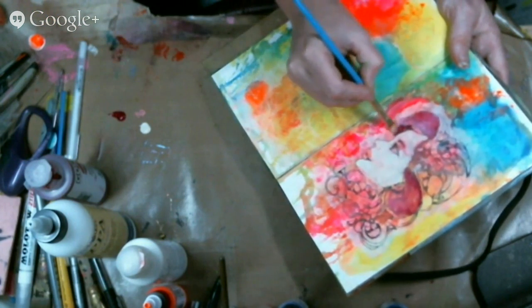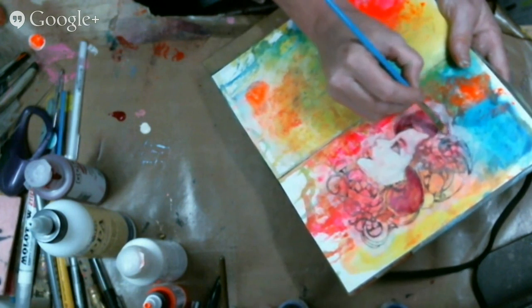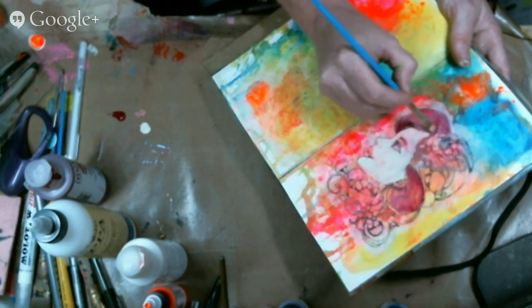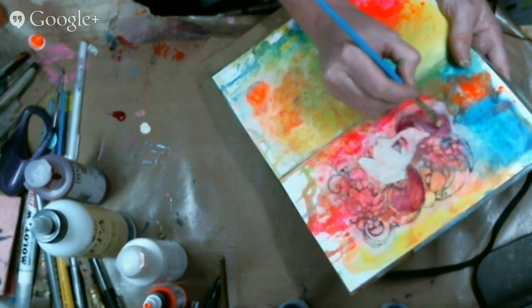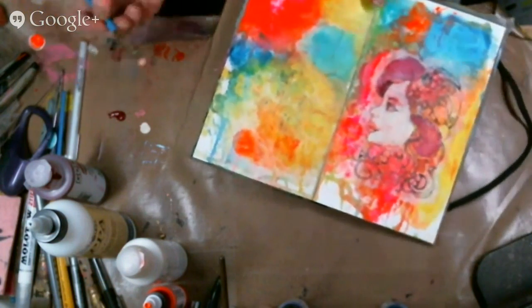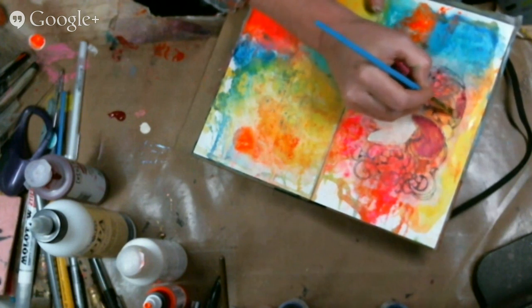And I'm not going to paint this whole thing because I know that'd be boring to watch. But I wanted to at least get you the idea of what she would look like once I get her all painted in. And I didn't even really let my glue dry before I started painting, but that's okay.